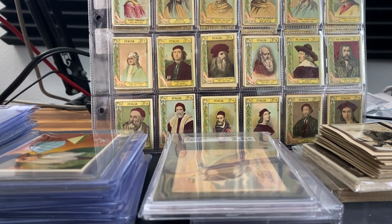February is a great buying month. Hundreds of cards to show you guys. Unfortunately, not everything came in the mail, but there's a lot of brand new stuff which you may not have been exposed to. Let's go through that.